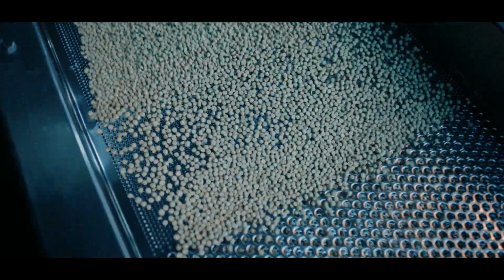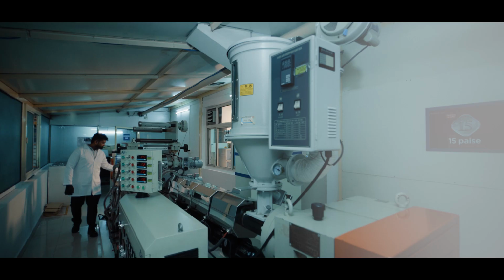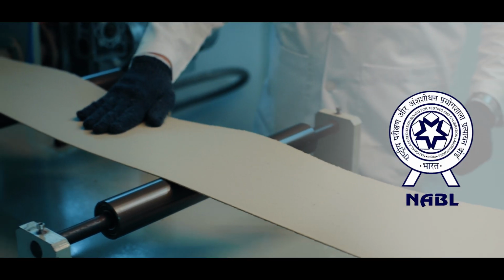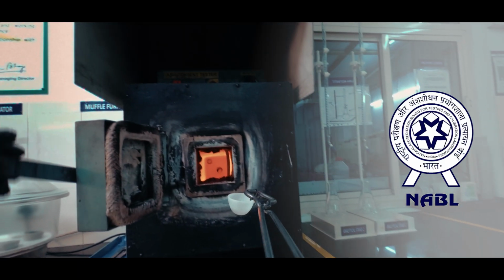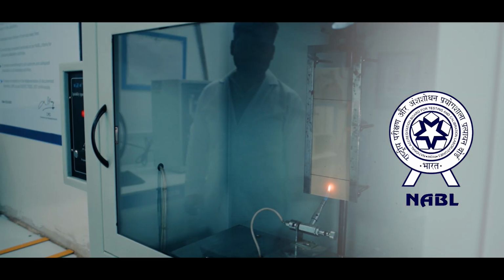Aludecor ensures unmatched FR consistency by testing every pelletized lot on its baby ACP line and fully equipped in-house NABL-accredited FR testing lab before full-scale production.